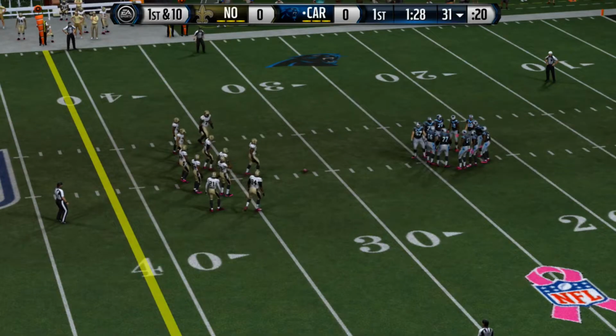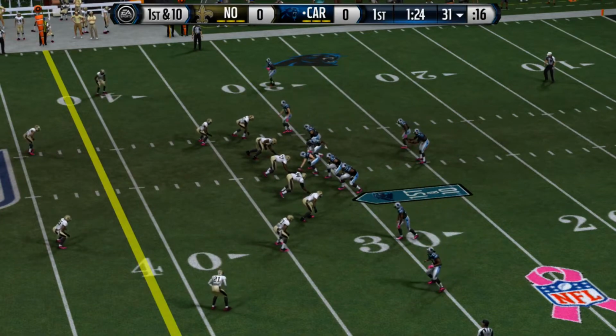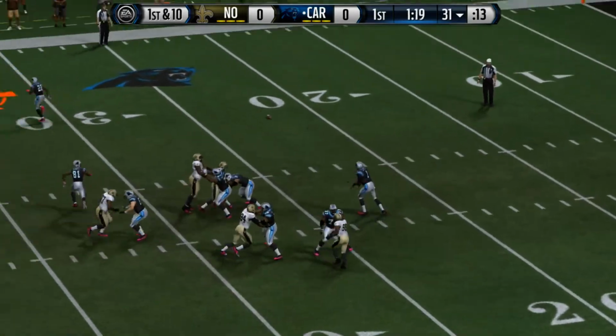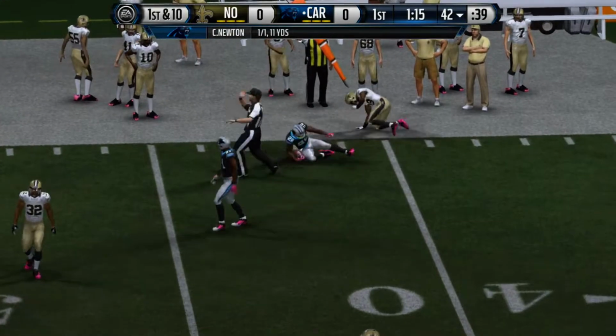New set of downs now after picking up the first on the ground. The Saints lined up in the nickel. Cam Newton takes it from the shotgun. On the money. He's going to be tackled right around the 42-yard line.